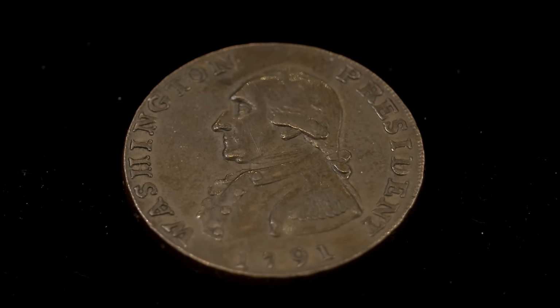As with all collectible coins, condition is incredibly important to determining value. This is a very nice coin, and it's worth a respectable amount. Actually, it's worth a lot more than I thought it was. I'll give you $500 for it.